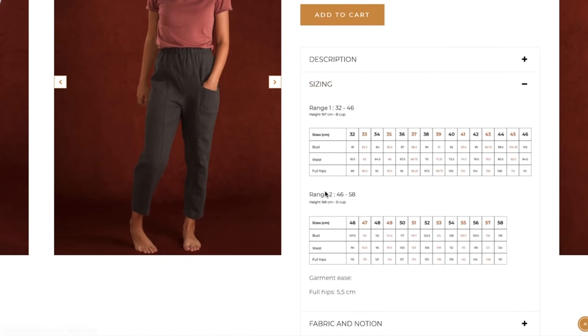Okay, here's the size range. It looks like the same chart. Yeah, it's the same chart. So let's look at hips on this one because, you know, there's elastic in the waist and there is no bust. So we've got, what does that say? 89? That is a small number. 89 to 151.